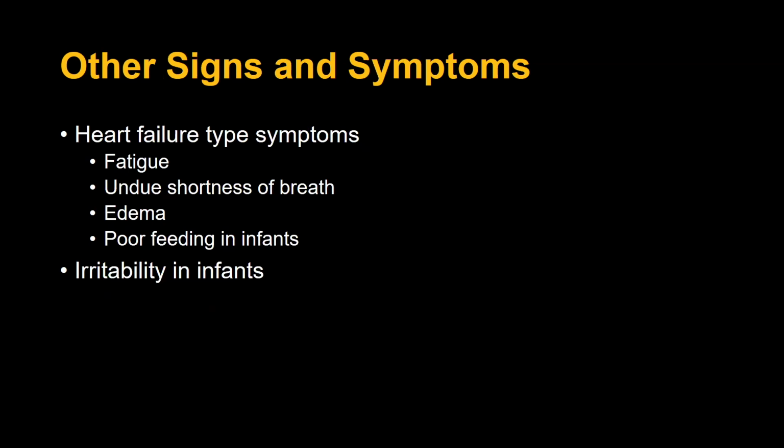And then, this list of symptoms is not all inclusive, but there are other things that could be tricky to sort out. Heart failure type symptoms, which can sneak up on us, are also worthwhile to pay attention to. Unfortunately, they're pretty nonspecific: fatigue, undue shortness of breath with activities, swelling may develop in certain areas. You could also have decreased appetite, nausea, vomiting, diarrhea, all of those sorts of things can unfortunately fit under heart failure.